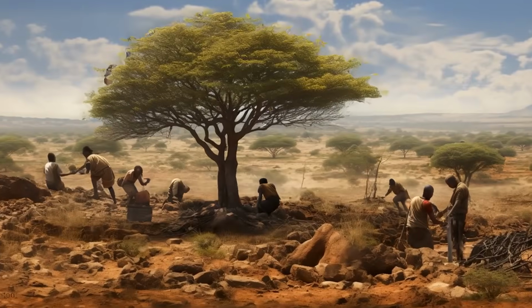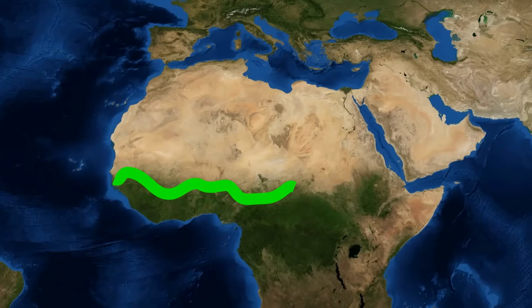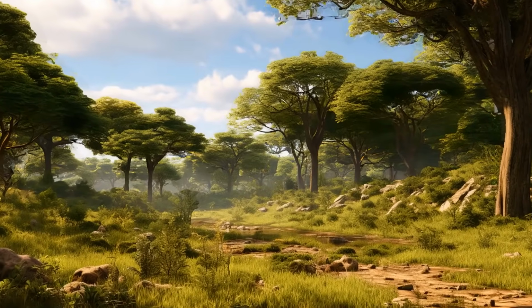Their plan is ambitious and involves planting a wall of trees from the west to the east of the African continent. The proposed forest is not only going to be long, but wide as well.